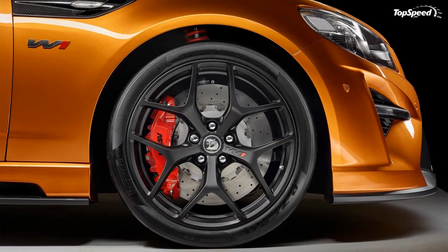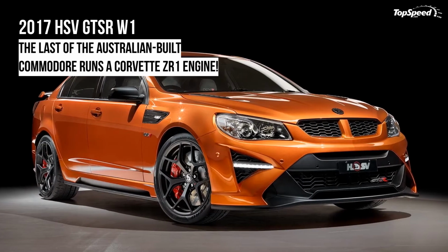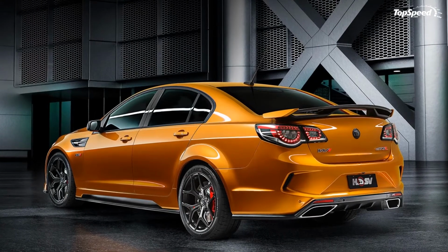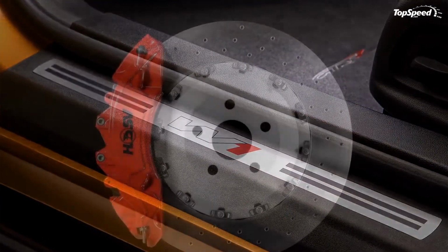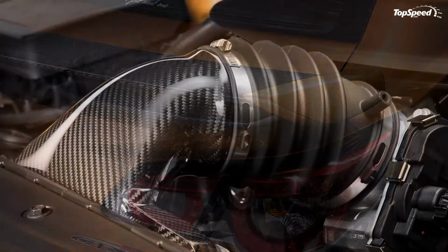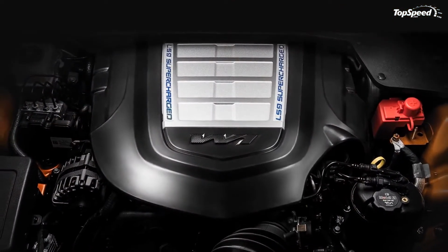Competition. Back in the good old days, the Holden Commodore had its very own battle with the Australian-built Ford Falcon. Likewise, the beefed-up HSV models went against performance-oriented Falcons built by FPV, Ford's very own division in the country. Now that FPV no longer exists, the GTS W1 is pretty much alone in this niche, simply because no other company offers an extreme sedan in Australia.